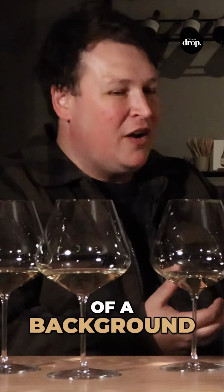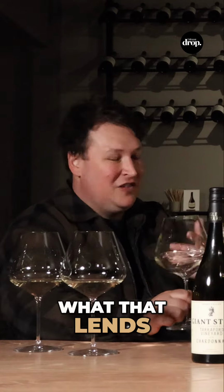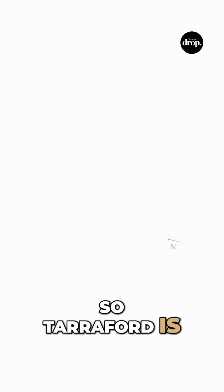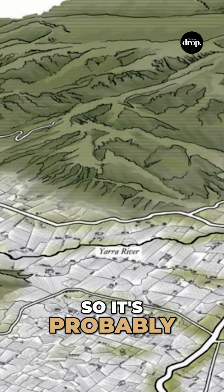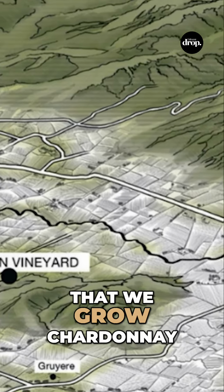Can you give a little bit of background of the Tarraford Vineyard, where it sits geographically compared to the other sites, and what that lends in a glass? Yeah, so Tarraford is our lowest elevation and our most northerly vineyard. So it's probably the warmest sub-region that we grow Chardonnay in.